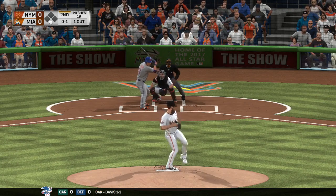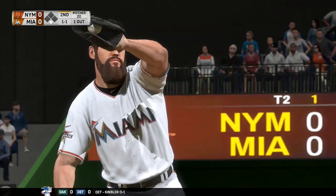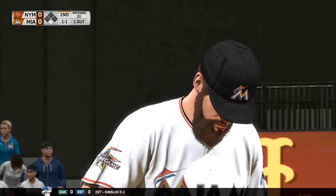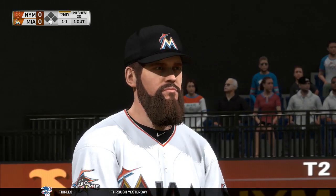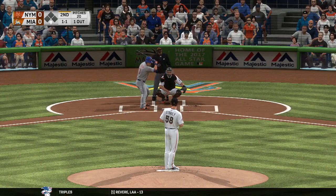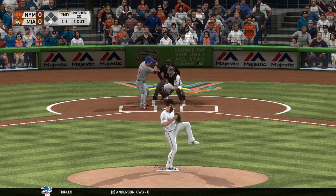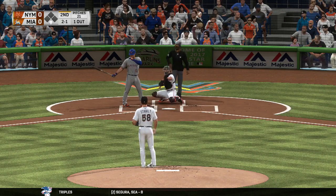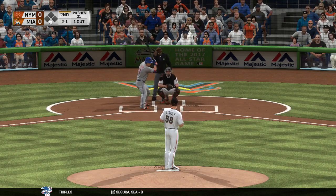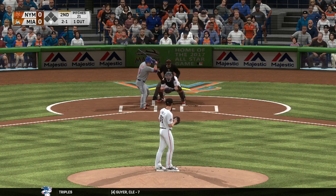A one count. Here's the pitch. And there's ball one. That one looked like it could easily have gone the other way. There's a big difference between 0-2 and 1-1. But now this next pitch probably becomes the biggest of the at bat. And they'll go off speed here as this pitch misses. It's 2-1. Two balls and a strike.